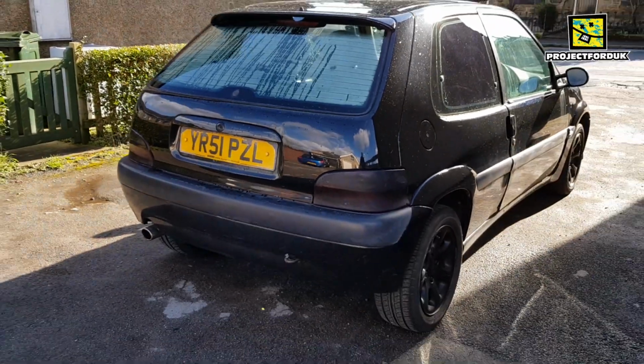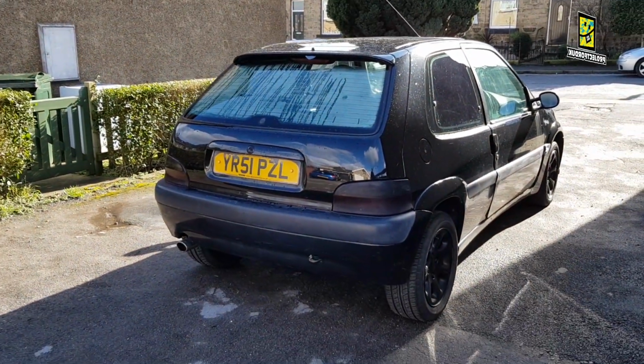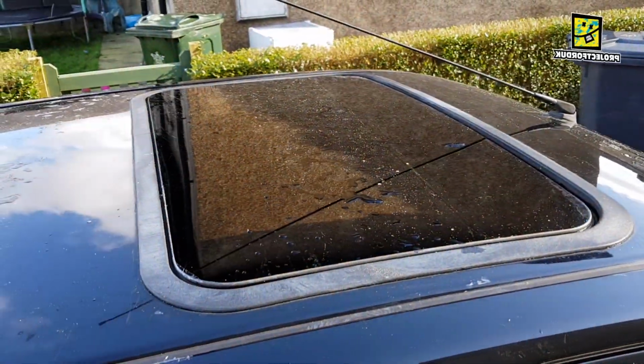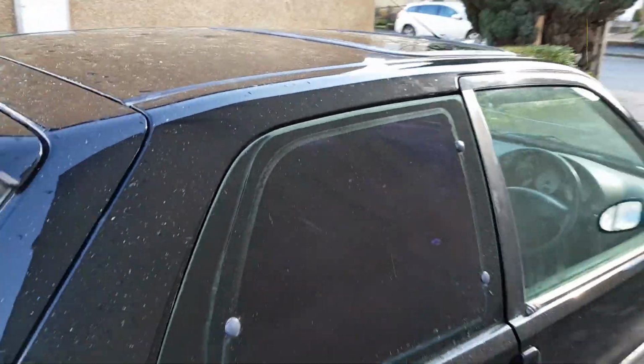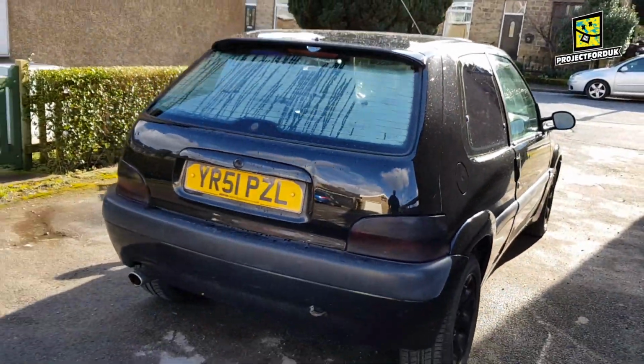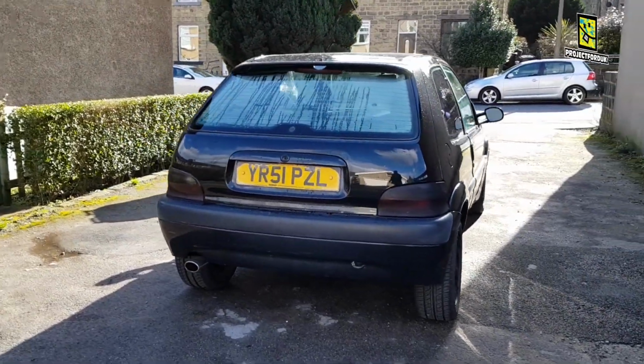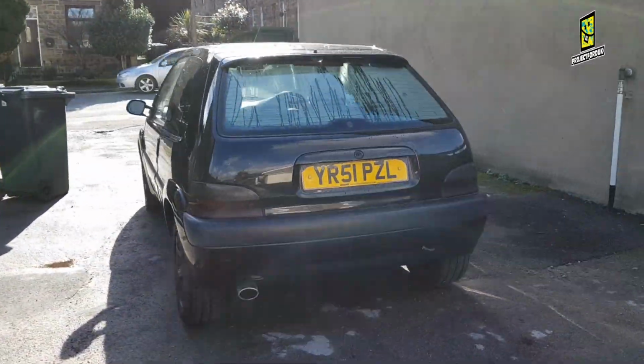Around the back of the car, standard tinted rear lights as you would on a Saxo. Very bad tints. The sunroof on this car is leaking as well, which is a bit of a shame, but I can take that out and reseal it. I just love these things. It's a rare one, this, as well, with it not actually being lowered.